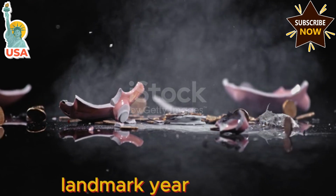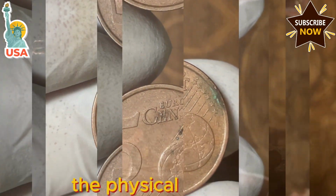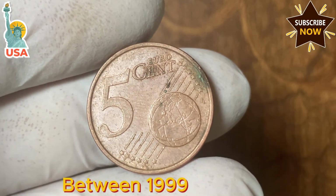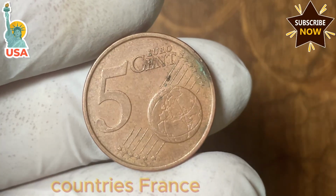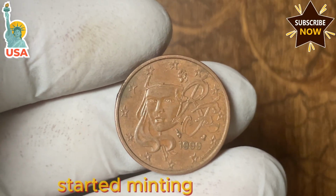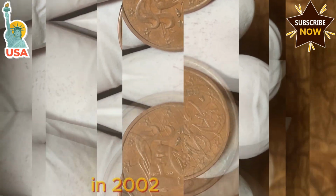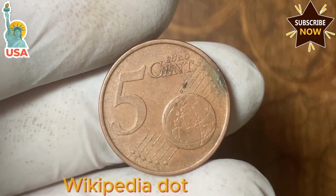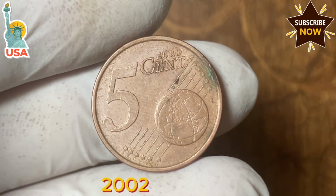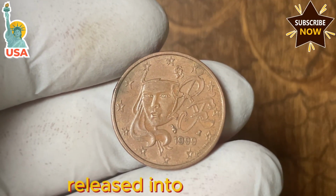1999 was a landmark year. It marked the birth of the euro as a virtual currency, even though the physical coins and notes arrived a few years later. Between 1999 and 2001, select EU countries, France, Belgium, Finland, Spain, and the Netherlands, started minting coins dated with those early years in preparation for the cash changeover in 2002. Although you wouldn't see them in hand until 2002, those 1999 coins are official euro issues with later release into circulation.